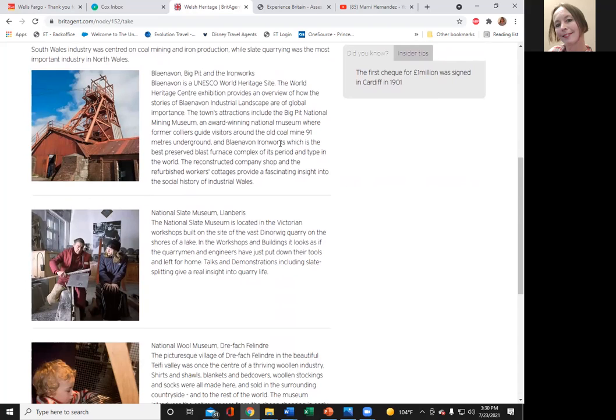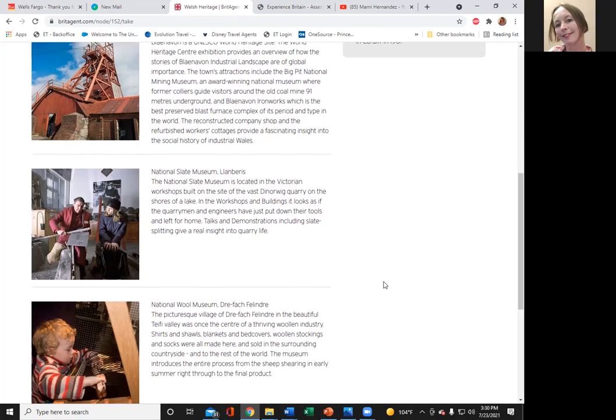Blaenavon Big Pit. Blaenavon Ironworks is a UNESCO World Heritage Site. The World Heritage Centre exhibition provides an overview of how the stories of the Blaenavon industrial landscape are of global importance. The town's attractions include the Big Pit National Coal Museum, an award-winning national museum where former colliers guide visitors around the old coal mine, 91 meters underground, and Blaenavon Ironworks, which is the best preserved blast furnace complex of its period and type in the world. The reconstructed company shop in the refurbished workers' cottages provides a fascinating insight into the social history of industrial Wales.